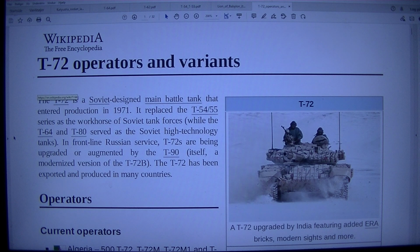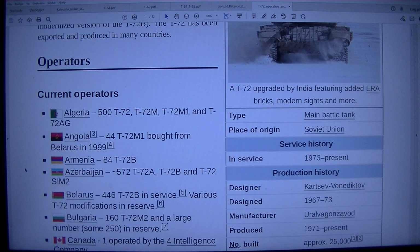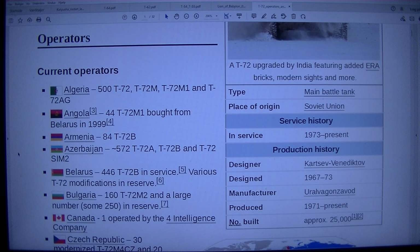It replaced the T-54/55 series as the workhorse of Soviet tank forces, while the T-64 and T-80 served as the Soviet high-technology tanks. In frontline Russian service, T-72s are being upgraded or augmented by the T-90 itself, a modernized version of the T-72B. The T-72 has been exported and produced in many countries. Operators. T-72 operators in blue with former operators in red.